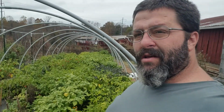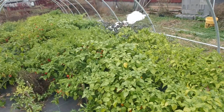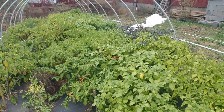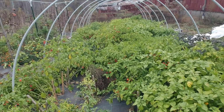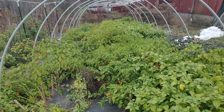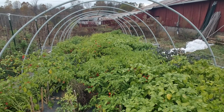I'm not going to post this video until after the weekend so I can do some more filming and show you how things turned out. But as you can see right here, these are really high dense planted pepper plants, and we will do this again next year. We did this because we had a lot of plants started from seed, and I wanted to get as many of them in the ground as we could, and it's worked out very well.